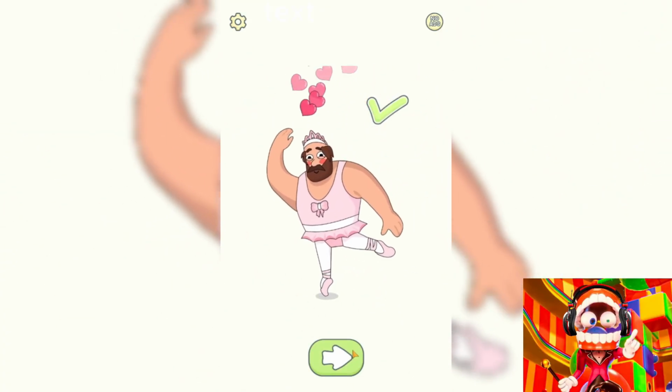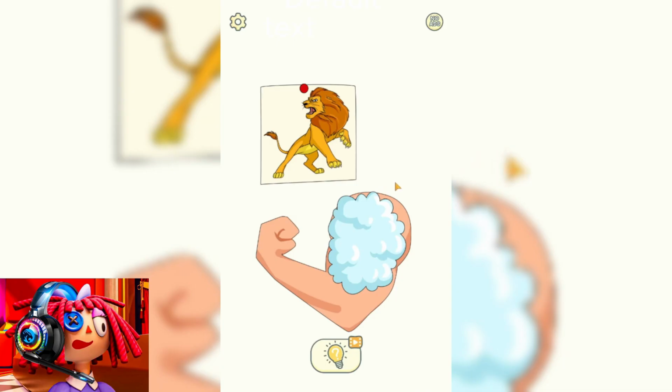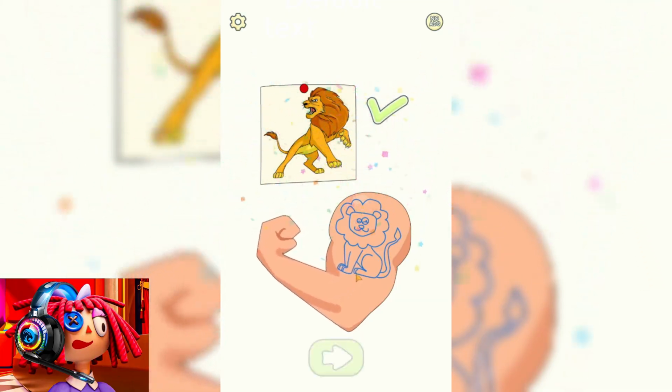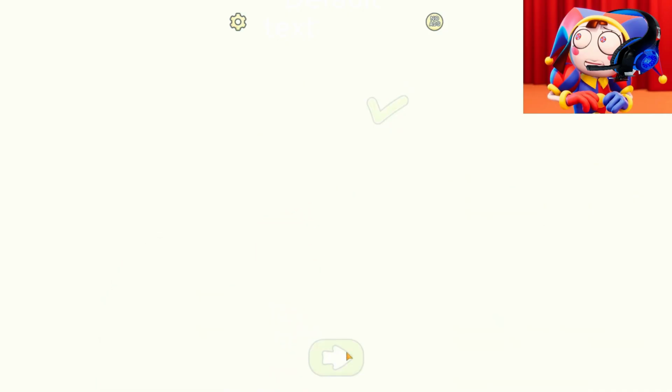This is a very strange hobby for such a large man like him, and now we need to understand what is hidden here under the foam. There must be a really cool Leo tattoo there. Well, let's see what's really hidden here. Oh, I think this guy won't be very happy with this master's work. Yes, what happened is completely different from what is shown in the picture. Well, let's now move on to the next task.